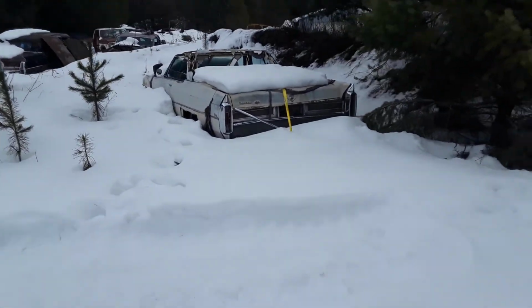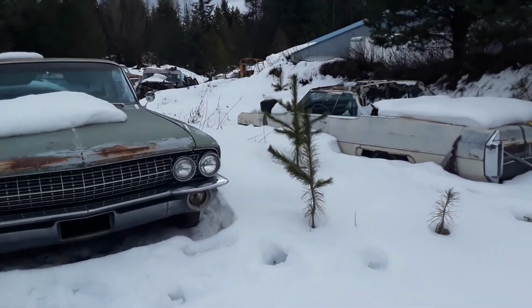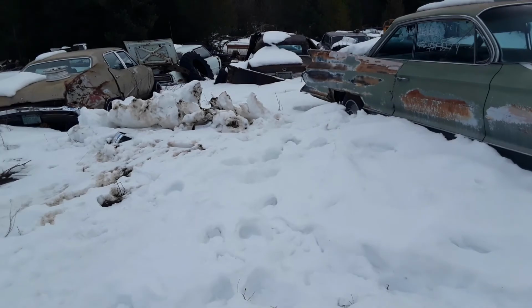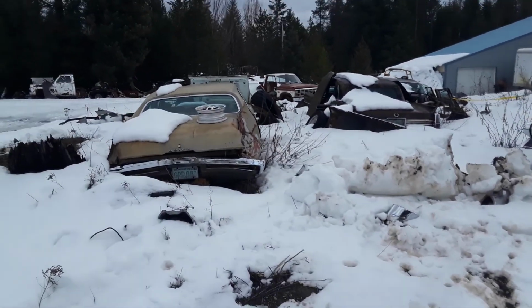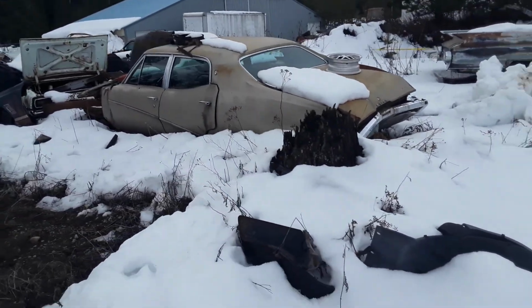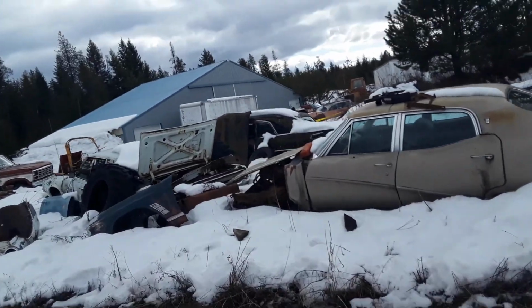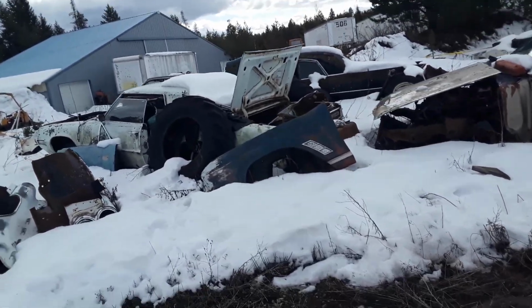This convertible sold, yeah? Yep. That's a rear wheel drive. I should have kept that. What year is this Buick four door? 68 Skylark, 68 T-Bird, 64 Cadillac Limo, 62 Cadillac.